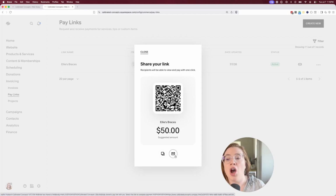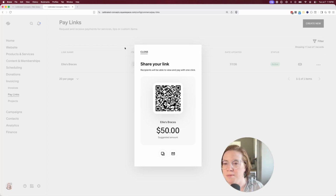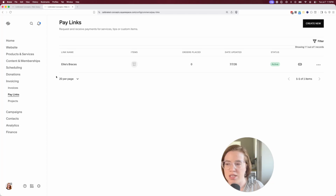It's really great. Also in the app now, you can do tap to pay, which is so great. So if you're selling at markets or something like that, people can just tap and pay for something immediately with one of these payment links. So, so good. And that is also under the invoicing feature.